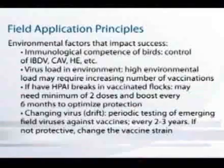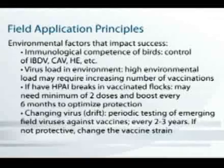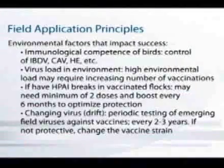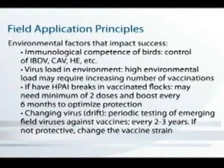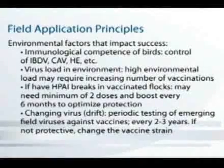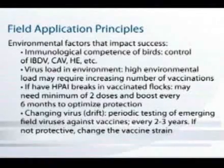If we have high-path AI outbreaks within vaccinated flocks, this may tell us that the number of immunizations is insufficient or the titer of immunity is too low, and therefore more doses may need to be used and boosted more often. And finally, because these are viruses that may be around in the field circulating for long periods of time, there should be periodic testing of emerging field viruses against the existing vaccines, generally every 2 or 3 years, to assure that the vaccine is still protective against the field virus. If new viruses emerge that are no longer protected by the existing vaccines, the vaccine strains need to be changed to provide protection.